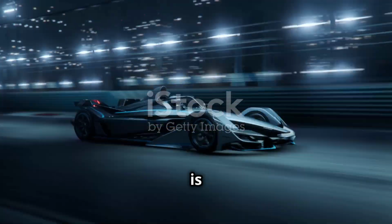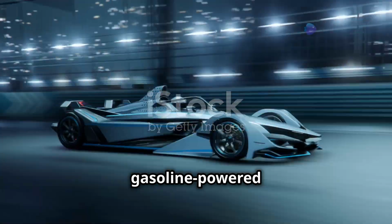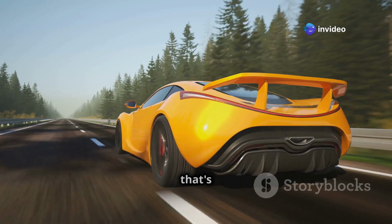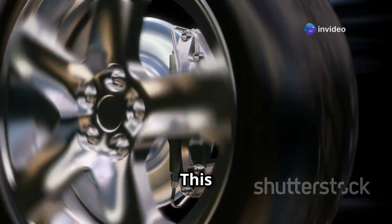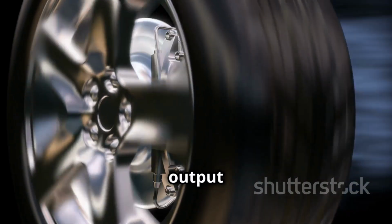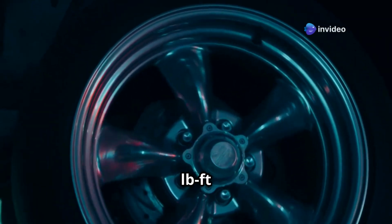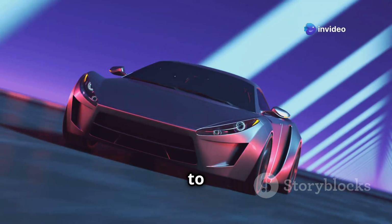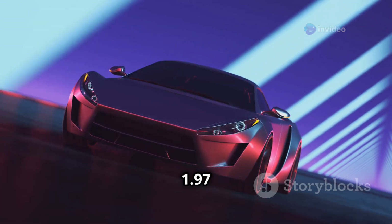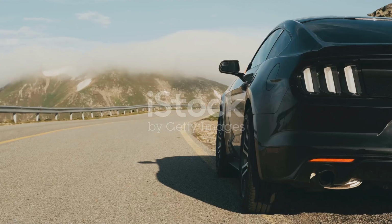Coming in at 8th place is a car that proves electric cars can be just as thrilling as their gasoline-powered counterparts. It's the Rimac Nevera, an all-electric hypercar that's as subtle as a lightning bolt. This all-electric monster boasts 4 electric motors that produce a combined output of 1914 horsepower and a staggering 1696 lb-ft of torque. That's enough to launch the Nevera from 0 to 60 mph in a mind-boggling 1.97 seconds, making it the fastest accelerating production car in the world.